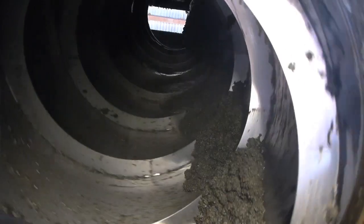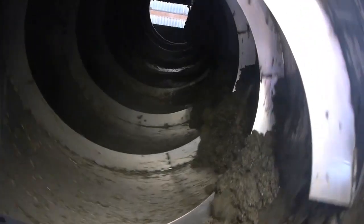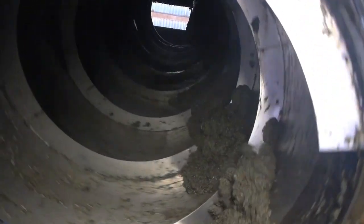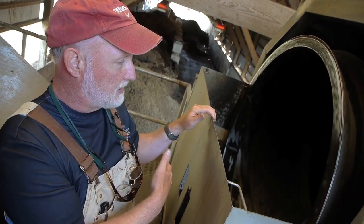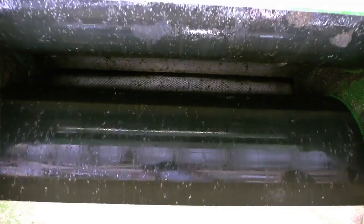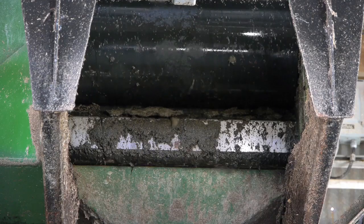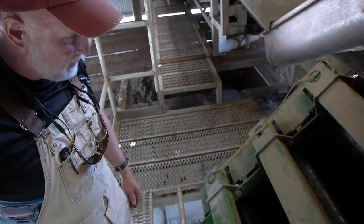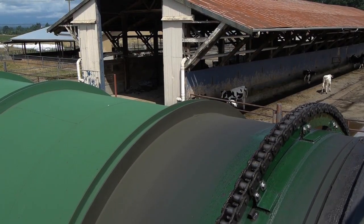But in here we have a rotating drum. It's perforated on the outside. On the inside of this drum there is a ribbon that helps bring the manure from the far end up to this end, where the solids are dropped into an auger here. Then it's dropped through these roller presses. Once it goes through this system, it drops down to the concrete floor below and is then transported over to the compost facility to be put into rotating drums for composting.